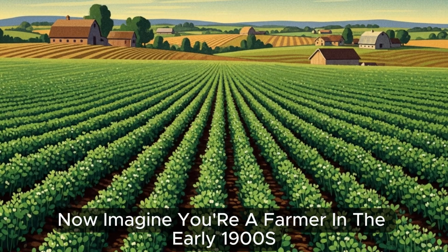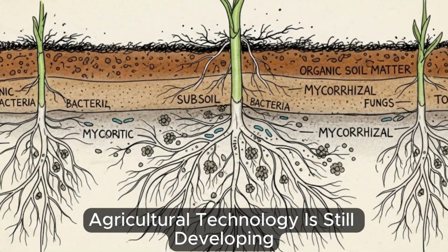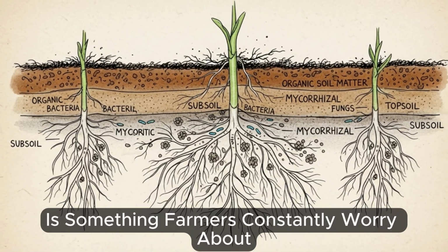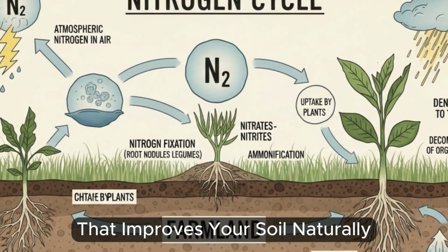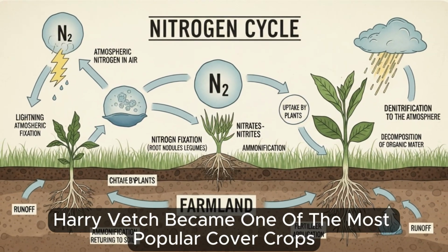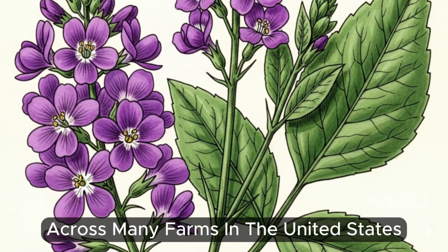Now imagine you're a farmer in the early 1900s. Fertilizers are expensive. Agricultural technology is still developing. Soil fertility is something farmers constantly worry about. Then someone introduces you to a plant that improves your soil naturally. Of course you're going to use it. That's exactly what happened. During the early 20th century, Hairy Vetch became one of the most popular cover crops across many farms in the United States.